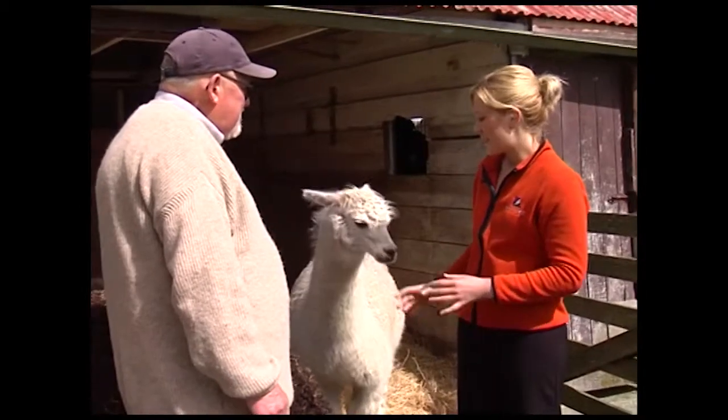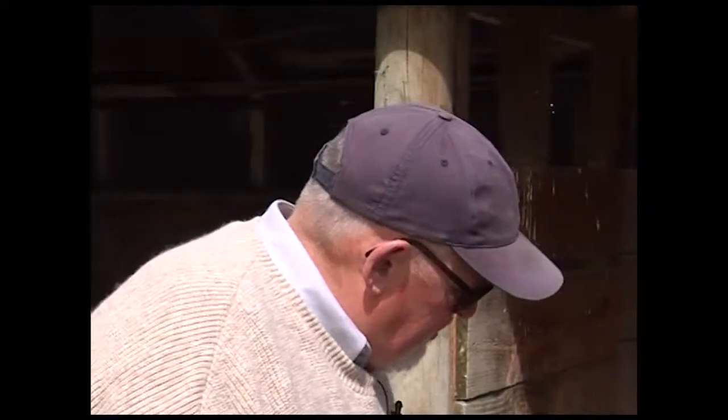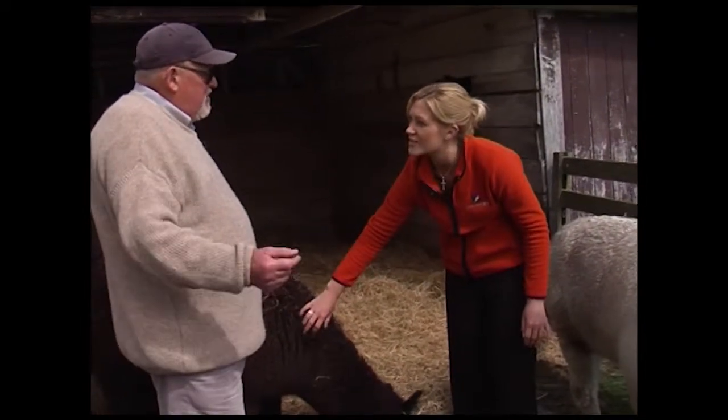And they look really heavy animals. Are they all fluff or are they quite heavy boned? Once they're shorn, you'll think these are a totally different size of animal. This one's not been shorn, and you can see there's a fair length of fibre on her. How do you shear them? Is it like a sheep?